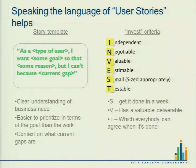The last one that I'm going to mention is T. That's testable. Testable means, can everybody agree when it's done? That's important because if you can't agree when it's done, then it probably means you didn't really understand what they were trying to do in the first place. And if you didn't understand what they're trying to do in the first place, then you're probably going to go off in the wrong direction, and then you're going to end up with wasted work. Now, at least you're only wasting it for a week instead of a month, but it's still wasted, and we don't want to do that.